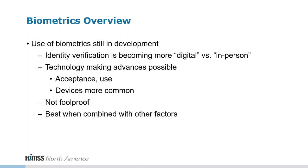It's not foolproof, and it's best when combined with other factors, again, multi-factor authentication, but this really gets you a lot further. We need to figure out still what kind of standards are going to be used, and what kind of infrastructure if we hope to grow the use of this beyond just within an organization, but between organizations. And that's the umbrella discussion for today. And I'm gonna turn it back over to Peter so we can start with the actual panel.